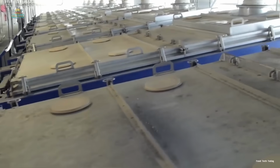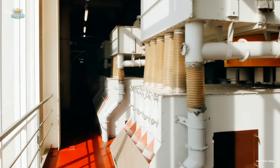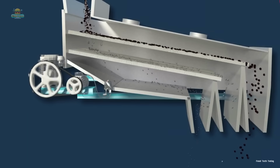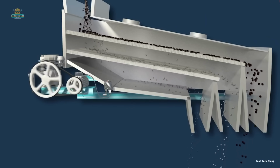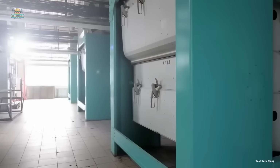Next, the mixture of seeds and shells is transferred to a vibrating sieve system for further sorting. These box-shaped machines shake vigorously and continuously, perfectly separating the sunflower seeds from the shells. The smaller seeds fall through the sieve's holes, while the larger shells and impurities are retained on top.